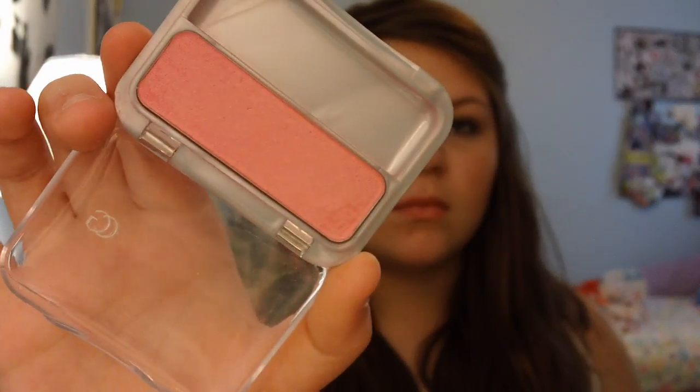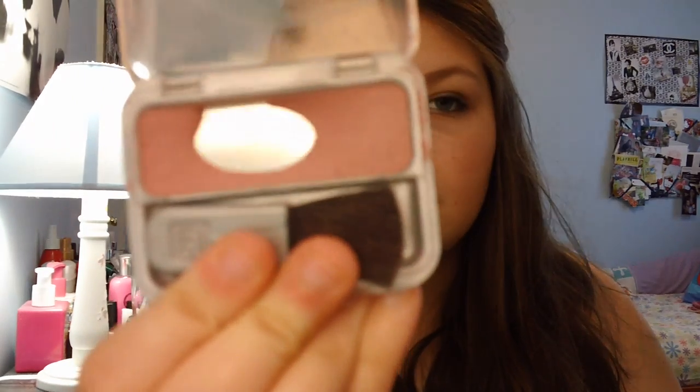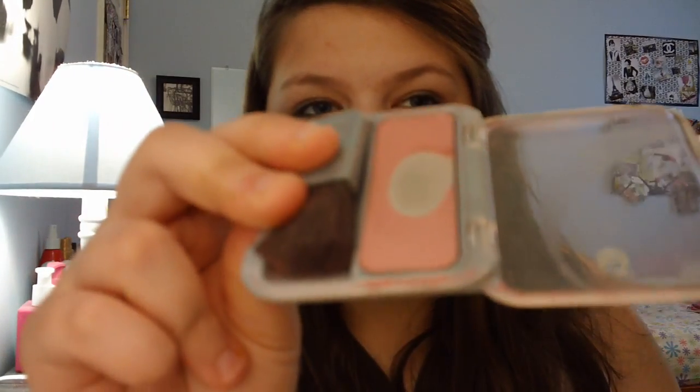This one is Perfect Pink. Then I have Pretty Peach. I do wear these blushes quite a bit, and then this one is Brick Rose, which I love this color. See, now I want to wear this one tomorrow. I don't know what I'm going to wear. And then this one, I think this is called Natural Twinkle, maybe? I don't know. I made a dent in that one, if you can see.